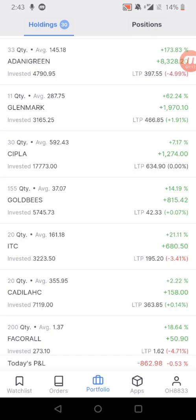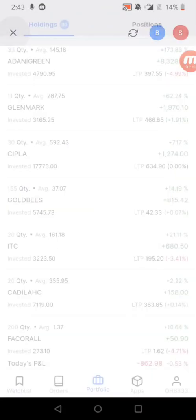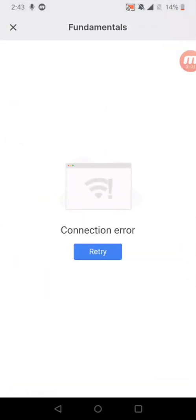The third stock which you can see is Cipla. Cipla is also another pharma company. So let's look into the other details of the company.